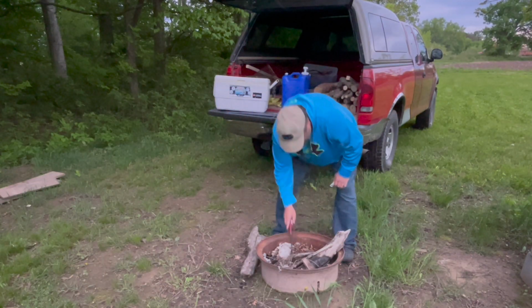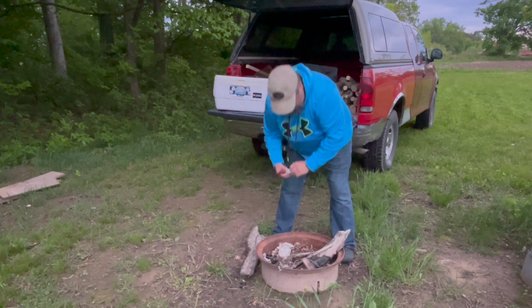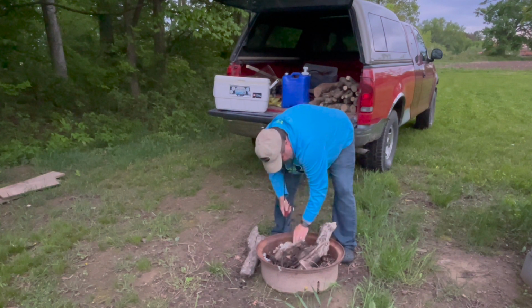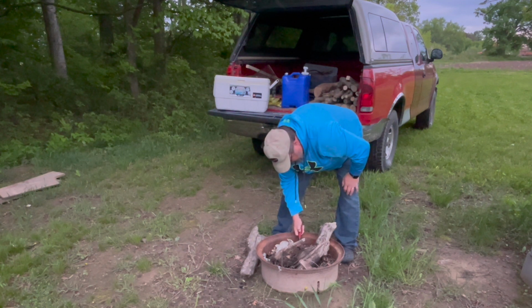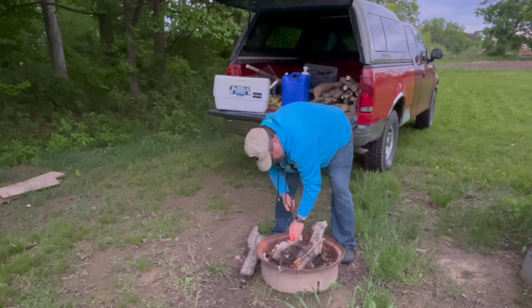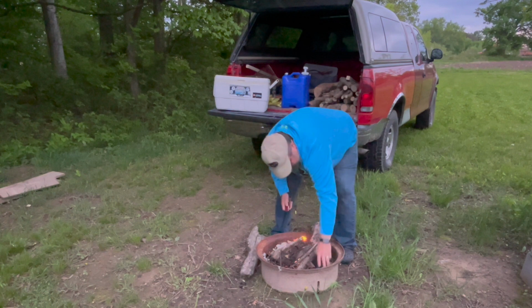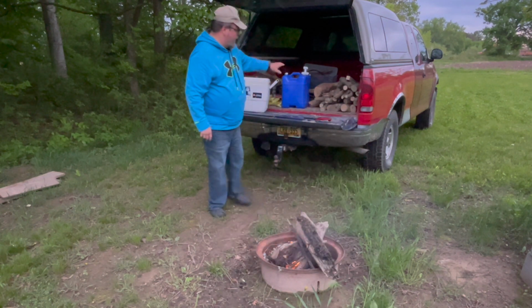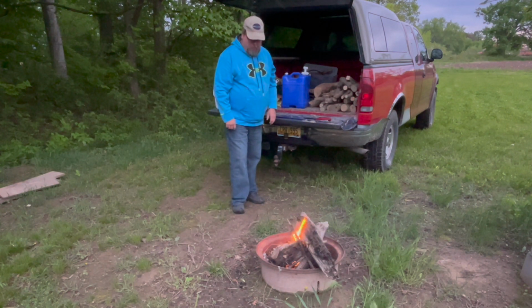So this is probably wet, so we're going to use one of these little fire start cubes and see if that'll work to get things going. If not, I have other options. We'll see how this does. I might have to go look for some birch bark if this doesn't work. I did bring some wood along from last year that I cut, so I do have some smaller stuff. Hopefully this will get going.